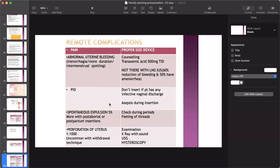Tranexamic acid 500 mg should be given. Another option is the levonorgestrel intrauterine system, with 60% reduction of bleeding and 50% having amenorrhea. PID: don't insert if the patient has any infective vaginal discharge. Asepsis during insertion. Spontaneous expulsion is about 5%, more with post-abortal or postpartum insertion. Check during periods, feeling for threads. Perforation of the uterus is 1 in 1,000, uncommon with the withdrawal technique. So we have to do examination, X-ray, ultrasound, and hysteroscopy.